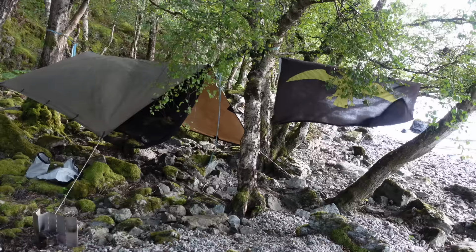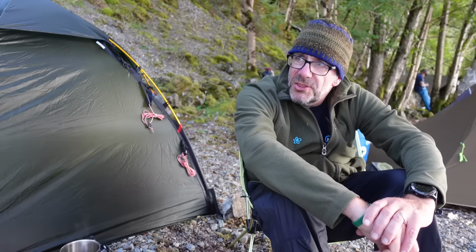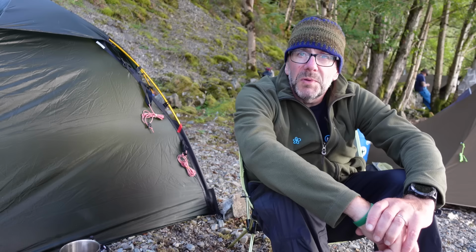But everyone's sort of settled in now. We've got various hammocks, tents, and I got my tent, and I think we've managed to find one of the only suitable places on the side of Loch Ness, so all is good.